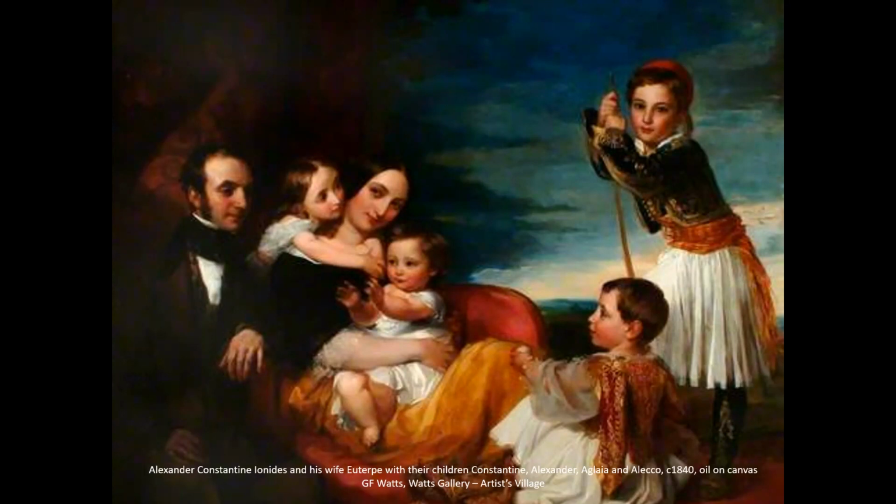So 1 Holland Park was first the London home of the wealthy Greek merchant Alexander Constantine Ionides, who we can see on the left-hand side of this painting by G.F. Watts. He was born in Constantinople in 1810 and moved to London in 1834. And here he is pictured with his wife and his family. He became Greek consul general between 1854 and 1866, when he met members of the Pre-Raphaelite Brotherhood, including Rossetti and Burne-Jones. And it's during this time that Alexander bought his impressive residence at Holland Park for £4,500 in 1864.